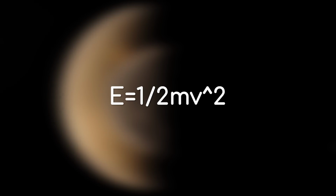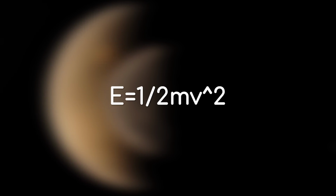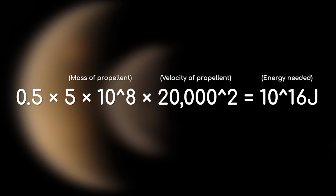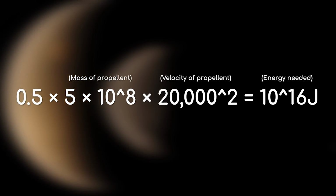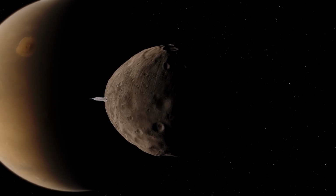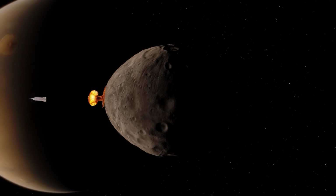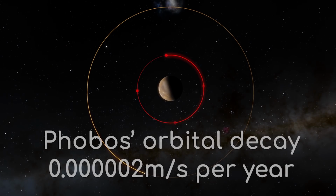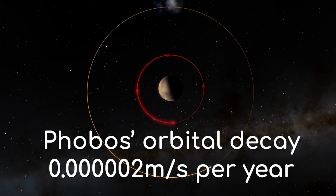Shooting that much mass away from Phobos at that speed requires a lot of energy, 10 to the power 16 joules. That means to increase the orbital velocity by only 1 millimeter per second, we would need to shoot out the equivalent of an Empire State Building with the energy of a nuclear bomb. As it happens though, we would just need to counter the orbital decay of Phobos, which is slowing down the orbit of Phobos by roughly 0.002 millimeters per second over the course of the year, which gives us our drop of 2 centimeters a year.